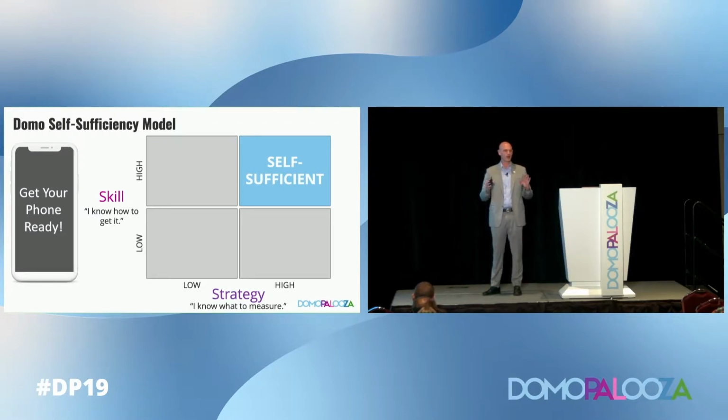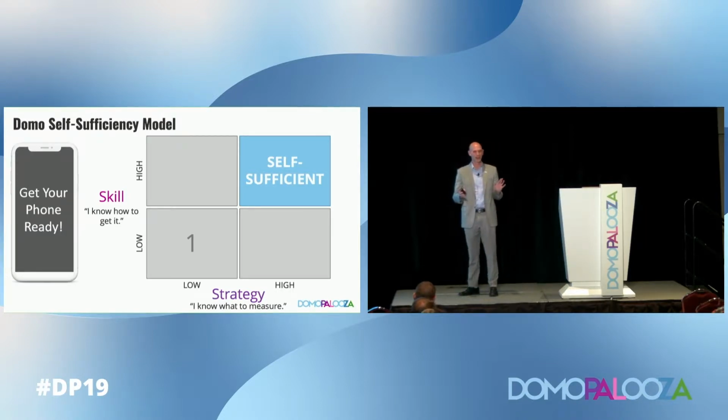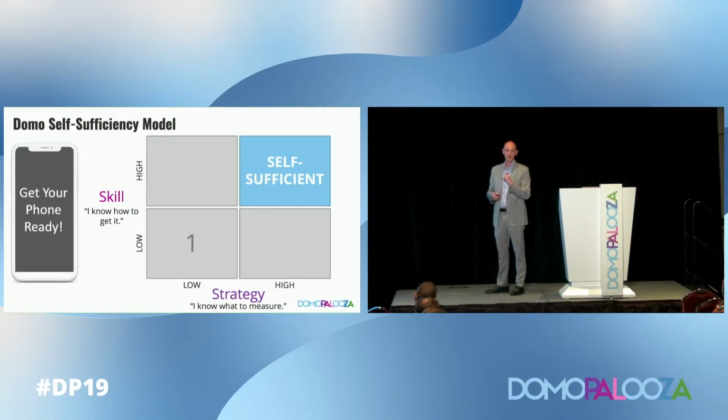So I want you to think about you specifically, and if you've got the quadrant number 1, in that quadrant we have low strategy, low skill. Hey, there's no shame if this is where you're at, but basically this means maybe you don't yet know what's important to the business. Perhaps you're new to the company. Maybe you're new to Domo, and so the skills aren't quite there yet. But we'll talk to you here in a minute about how you can improve on both of these axes.